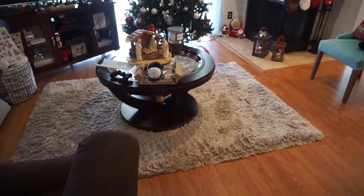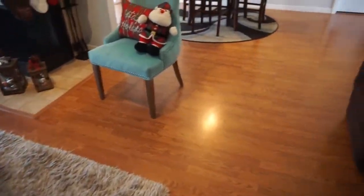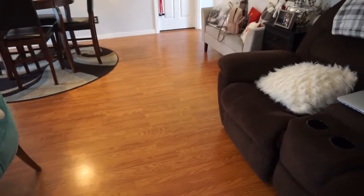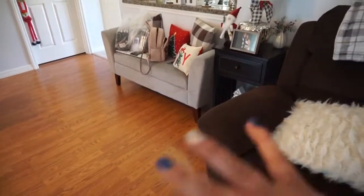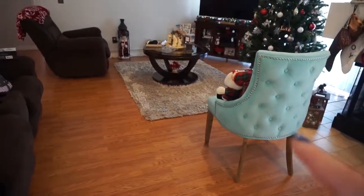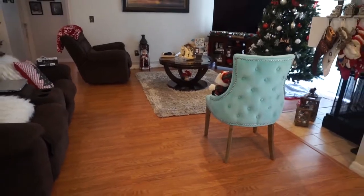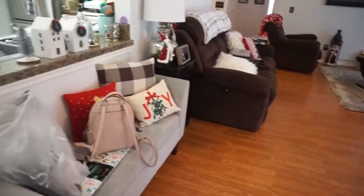And this is how the living room looks right now. It doesn't look super messy, but I still have to do some organization around, and I need to vacuum the rugs, and I would like to clean the floors as well. And yeah, that's pretty much everything I'm going to be working on today.